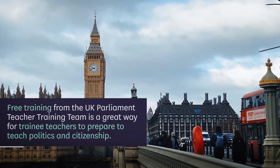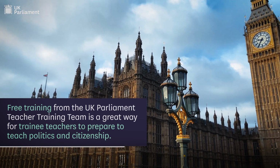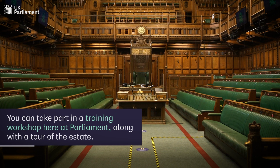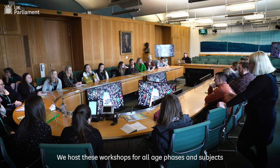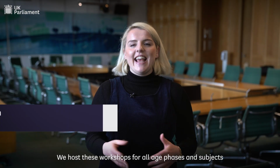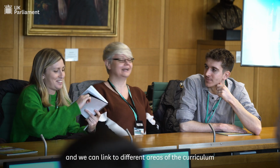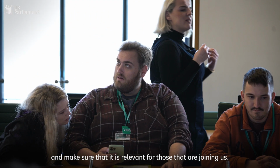Free training from the UK Parliament Teacher Training Team is a great way for trainee teachers to prepare to teach politics and citizenship. You can take part in a training workshop here at Parliament along with a tour of the estate. We host these workshops for all age phases and subjects for initial teacher trainees, and we can link to different areas of the curriculum and make sure that it's relevant for those that are joining us.